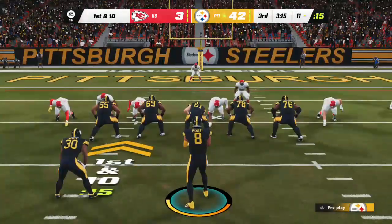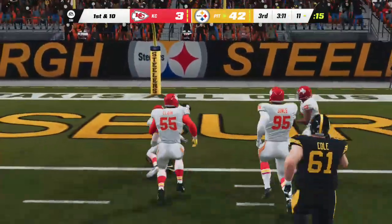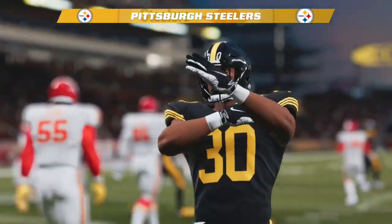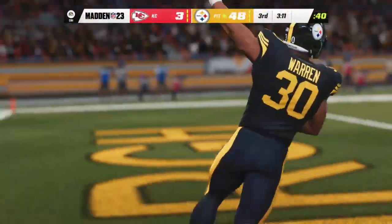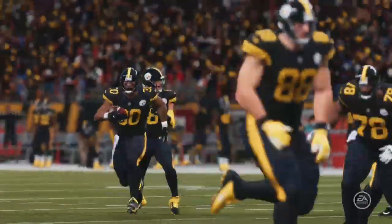Yeah, it was an easy pickup because they handed it to him. That was way too easy. And he's going to take it in for a Steeler touchdown. Jalen Warren taking it in from 11 yards out. And the Steelers get another third-quarter touchdown to add on to that lead.